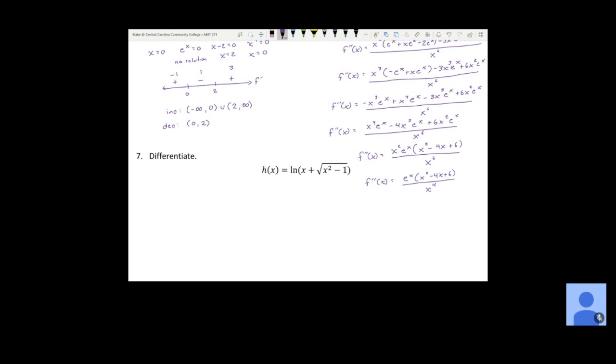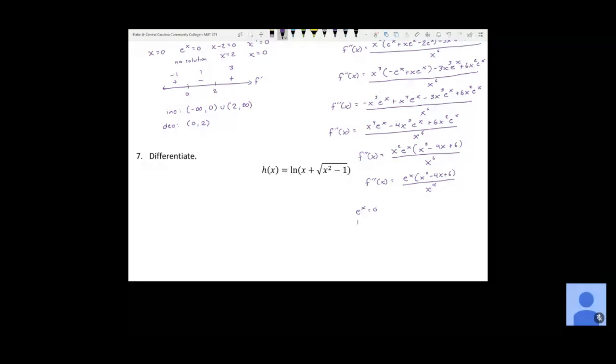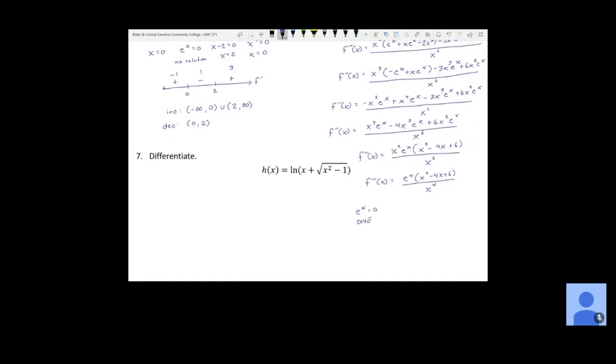Good. Set each factor equal to 0. Okay, and notice here, right, the x squared minus 4x plus 6 is not going to factor. So if you set each factor equal to 0, e to the x equals 0. We know that doesn't exist, right? There's no solutions to that. If I set this thing equal to 0, my only option would be quadratic formula, but real quick, put this in Desmos just to show you.